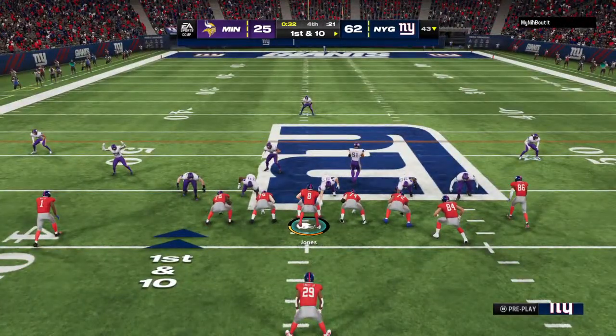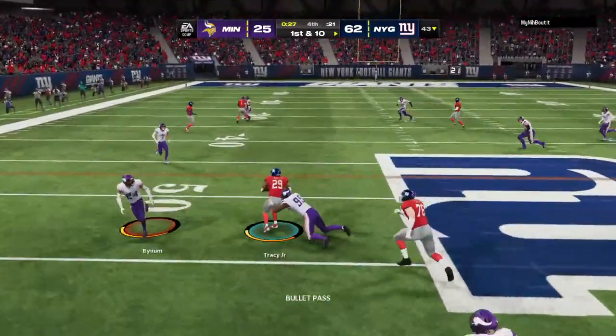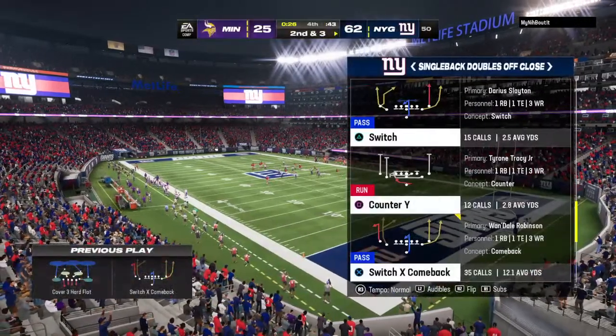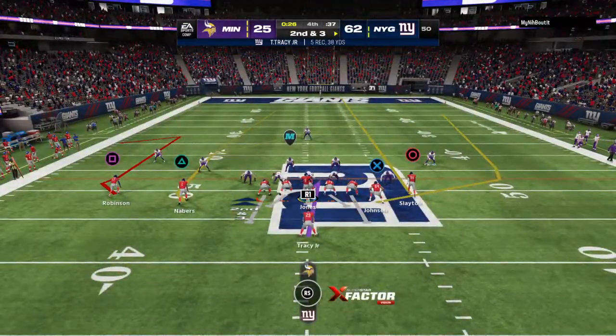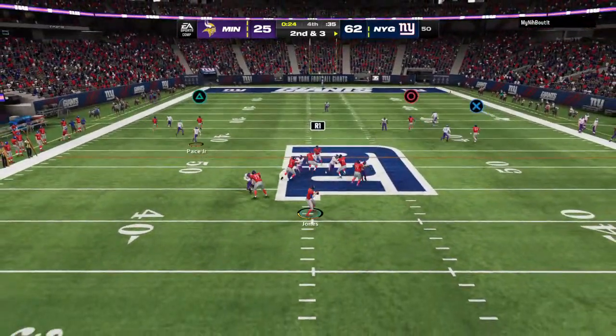Now Jones on 1st down. Now he'll dump it underneath to his running back, complete. The Giants going to go ahead and use the first of their timeouts. That'll leave them with 2 remaining. We'll be back after this. From the midfield stripe, they'll look to throw.